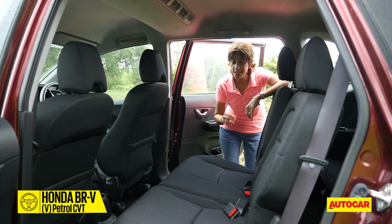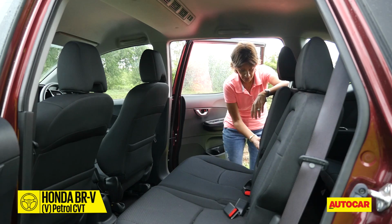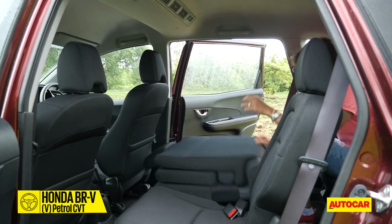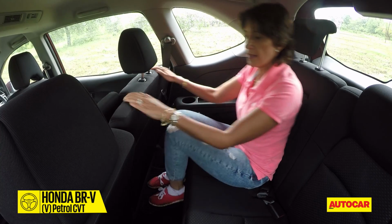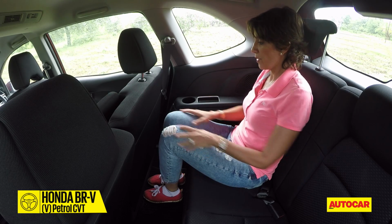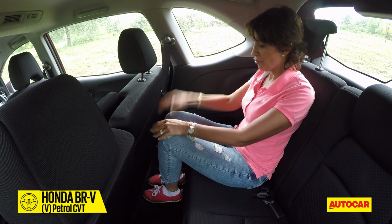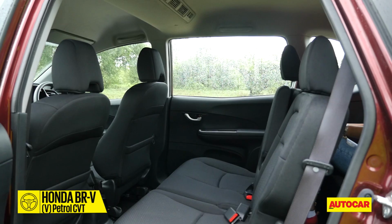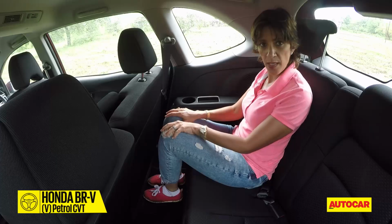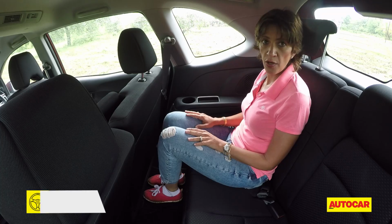Now, the BRV does have a distinct advantage over the Creta, and that's that third row. Yes, you get 2 extra seats, and they're very easy to get into. It's a single lever flip down. And once you're inside, space is pretty impressive. I mean, it's really got good legroom considering there are 3 rows of seats, the middle row is spacious, and it is still a compact SUV. So I'm quite impressed. Yes, you do sit a little low to the ground and you are knees up, but it's not uncomfortable.